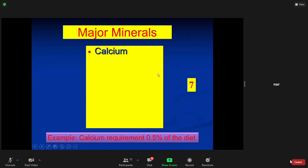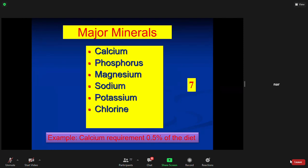And these are the minerals, major minerals or macro minerals: calcium, phosphorus, magnesium, sodium, potassium, chlorine, and sulfur. I think sulfur was the one missing in the slide I gave to you, so I added this number 7 beside. These are the major ones you talk about, okay? If you go and talk to the veterinarians, when they talk about their cats and dogs, they talk 7 and 8. 7 major minerals and 8 microminerals. These are the 7 big ones. Big in terms of the amount needed. They're needed in higher amounts compared to microminerals or minor minerals. That's why they're expressed in percentage. For example, calcium requirement can be expressed as 0.5% of the total diet.